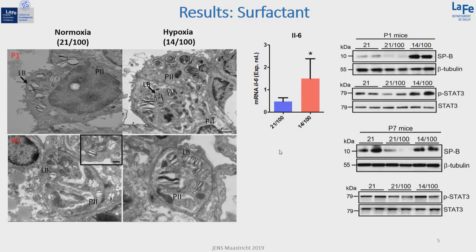What was striking is the finding in electron microscopy that, as you see here, the lamellar bodies were highly preserved in type 2 pneumocytes in the hypoxic group, when compared to the normoxic group that received 100% oxygen afterwards. If you see here, the lamellar bodies are these structures, and the amount of surfactant is significantly lower. Here you have images of a higher magnification, and you see how the lamellar bodies are perfectly preserved here, as compared to the normoxic group.